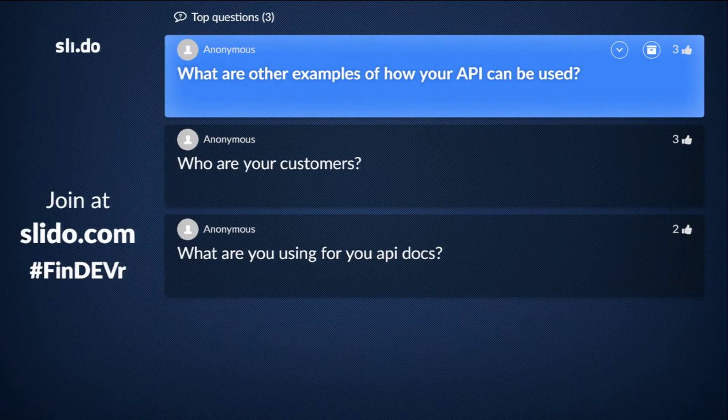What other examples of how your API can be used? Well, we are using that API in production at several large banks in Germany with more than 1 million securities accounts, and they're using it for their reporting needs, for example. They have to do regular reports, yearly reports, quarterly reports, or even loss reports, which is mandatory now due to MiFID regulation. And they also use it in their online banking to display certain KPIs. For example, the volatility, performance, or value at risk of a portfolio or security account can be displayed. So it's a wide range where you can use that API.